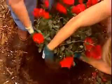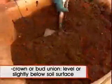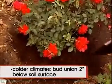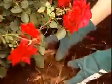Next, remove the root ball from the container. If the roots are root bound, be sure to score the bottom to loosen. Now place the plant in the center of the hole, making sure the crown, or what's known as the bud union, is level or slightly below the soil surface. In colder climates, you'll want that bud union 2 inches below the soil surface. Now just backfill with the amended soil and add mulch.